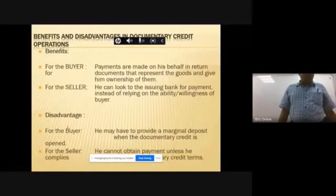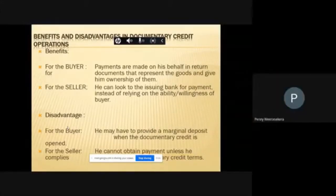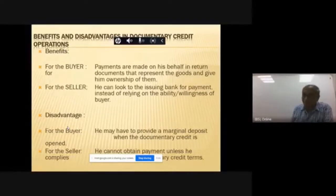Why? If the customer has not paid, still we have to send the money to the beneficiary. Why? To maintain the good faith of the bank. Yes, and because we have given an irrevocable undertaking. The bank has given an irrevocable undertaking to pay the beneficiary. So whether our customer pays or not, we'll have to pay.